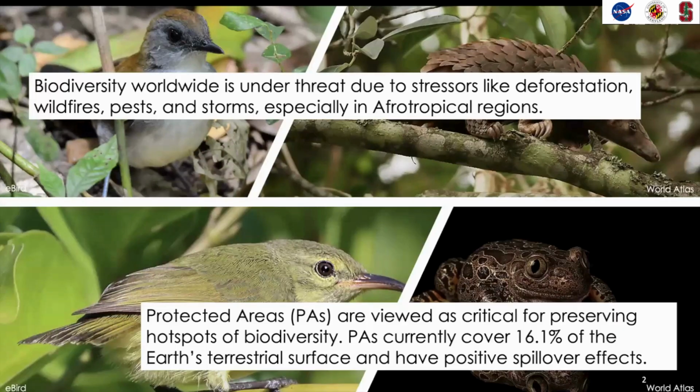Currently, the UN has this goal of 30 by 30, where 30% of the Earth's terrestrial surface will be protected by the year 2030. And in order to establish more protected areas, we want to better understand how our current protected areas work and how to better identify critical spots for conservation efforts.